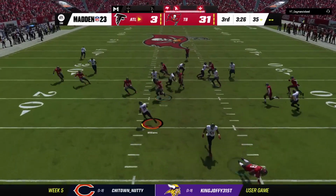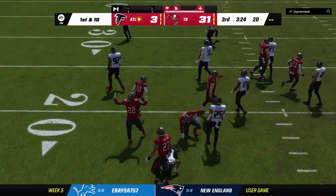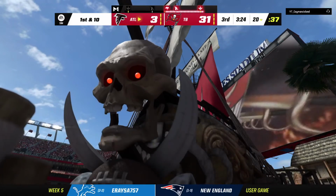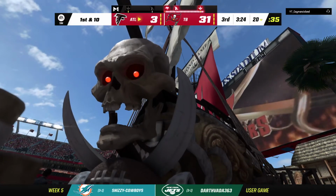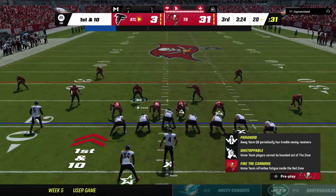From the end zone, here comes Williams. And that decision to bring it out ends up not being a good one. Costs him about 5 yards as he's tackled at the 20. About set to begin their next drive. The Falcons offense at the line.